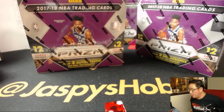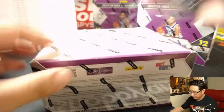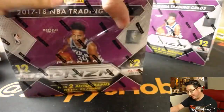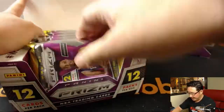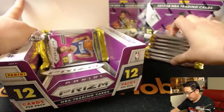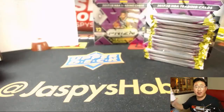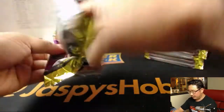All right, so we're looking for 2 autographs per box on average, and a bunch of parallels, which could yield you more value on a secondary market than some of the autographs, to be honest with you. That's the value of the 17-18 set. Deep rookie class, which is great. And a lot of the rookies playing very well, which is also very good for you and I and the hobby. All right, so good luck, everybody.